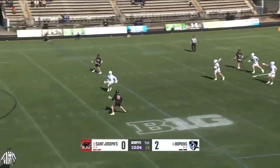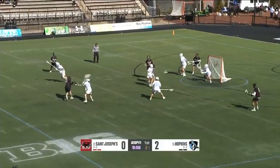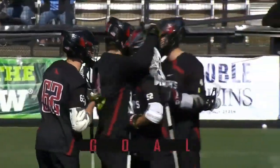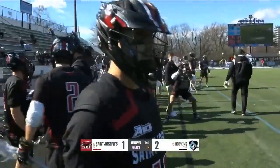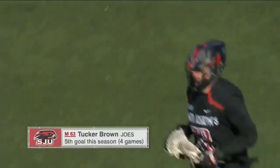Wild pass up top. This is Tucker Brown, honorable mention All-American last year, 6'2", graduate student with the hitch, gets to the center field and delivers a rocket over the left shoulder of Tim Marcio. Tucker Brown bringing the heat. That'll settle things down on the Hawks sideline.